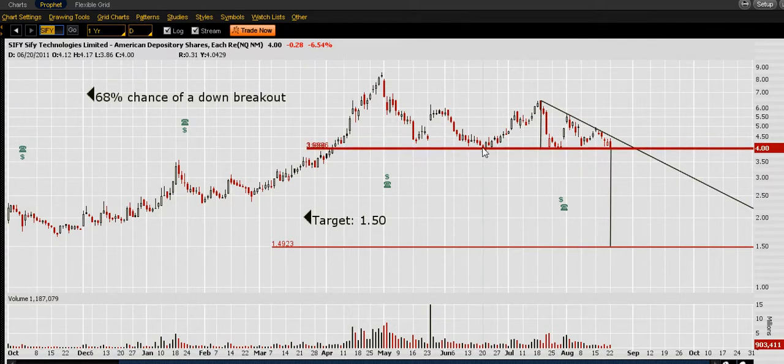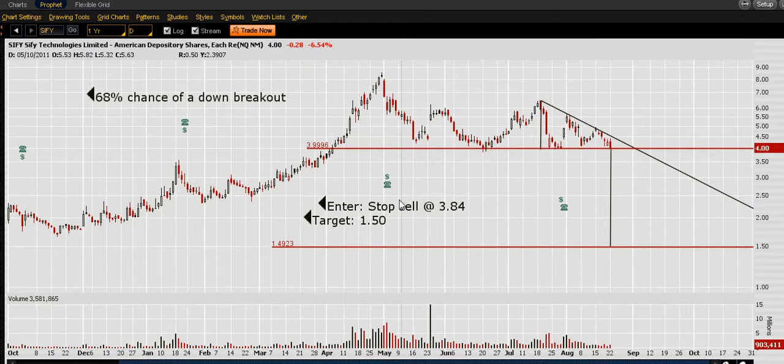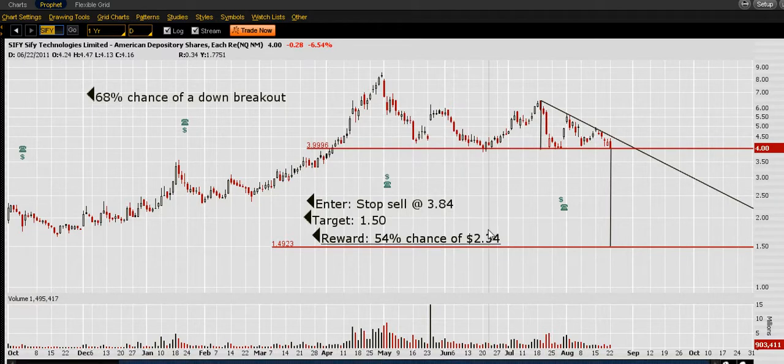I told you that this went down to 3.86 at one time, so let's just say we'll get in at 3.84. Enter stop sell at 3.84. Okay, 3.84 down to 1.50 gives us a, let's see, $2.34 reward. And according to, once again, the Bulkowski studies, the chance that this pattern will hit its price target is 54% during a bull market. So during a bear market, it's probably a little higher. But we'll say 54% chance. Okay, so we have that.